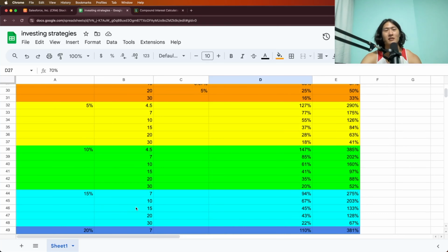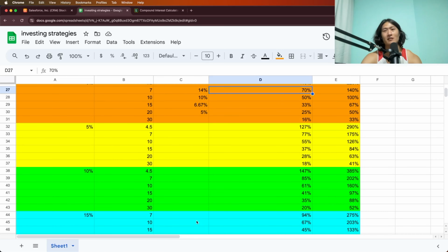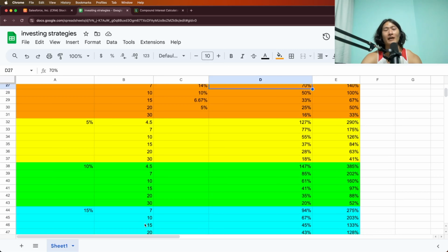But so anyways, if Salesforce is bought at a PE of 15, which is right around my fair value range, 14 to 16, we can see that in 5 years it would generate 45% and in 10 years 133%. If, of course, they grow at 15% per year, which is still lower than 70% and 140%, even with the growth priced in. So ideally, we would want to buy at even lower than 15. Probably closer to 10 would be a great buy, and even lower than that would be an excellent buy.